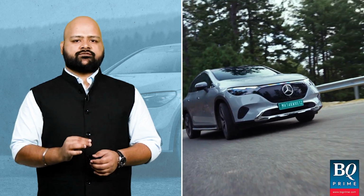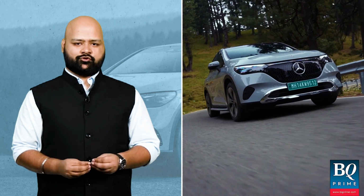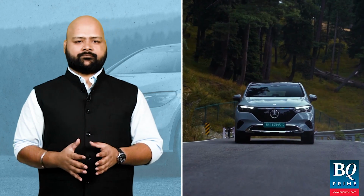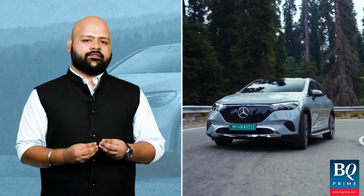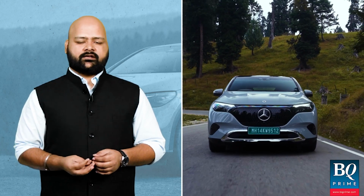The EQE 500 gives you the impression that it won't be out of place outside a Delhi discotheque or a Bandra brunch joint. It won't be out of place in the snows of Kashmir or the beaches of Kerala. At 1.39 crore rupees, you get an expensive electric SUV that does it all without screaming for attention. That, to me, is stealth wealth at its finest.